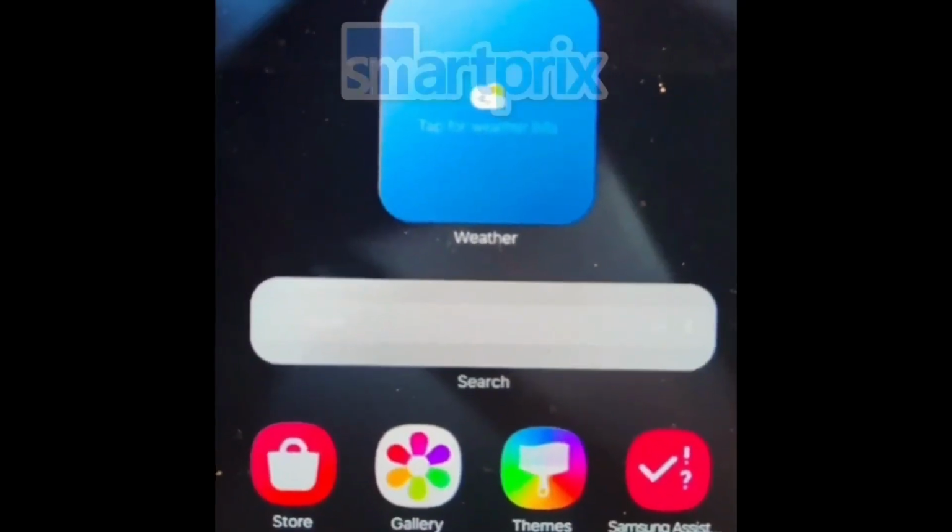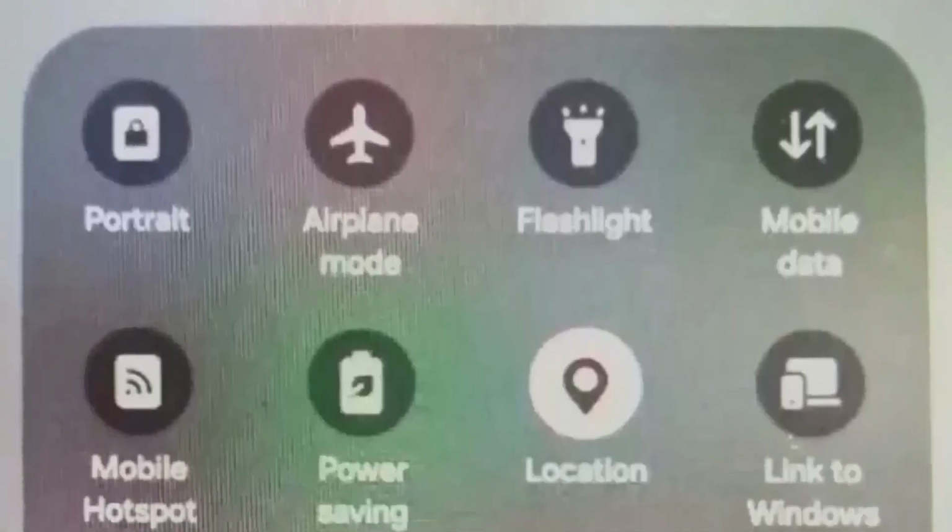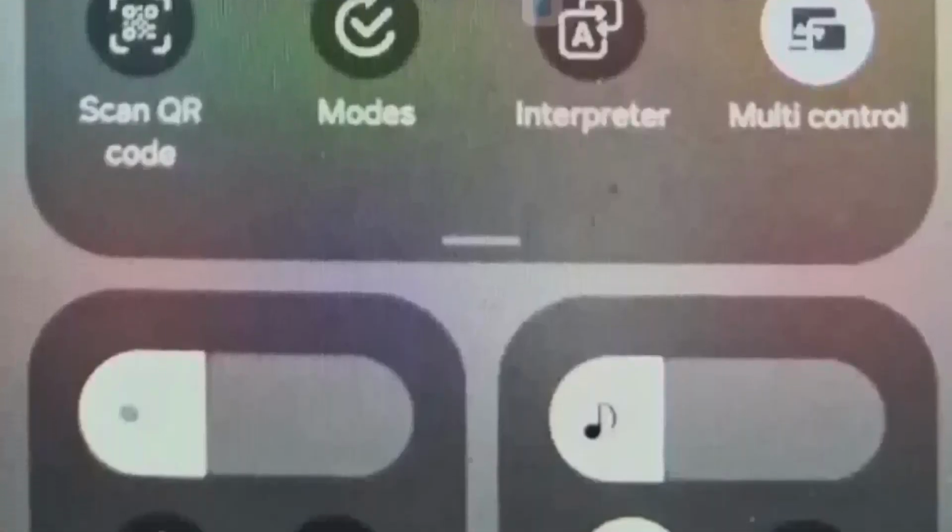Samsung has updated the icons for several of its stock apps, including camera, clock, contacts, gallery, and weather. The icons for the phone and Samsung Internet apps have been slightly redesigned to feature a more three-dimensional look. Additionally, the section dividers in the Settings app now have more rounded corners.